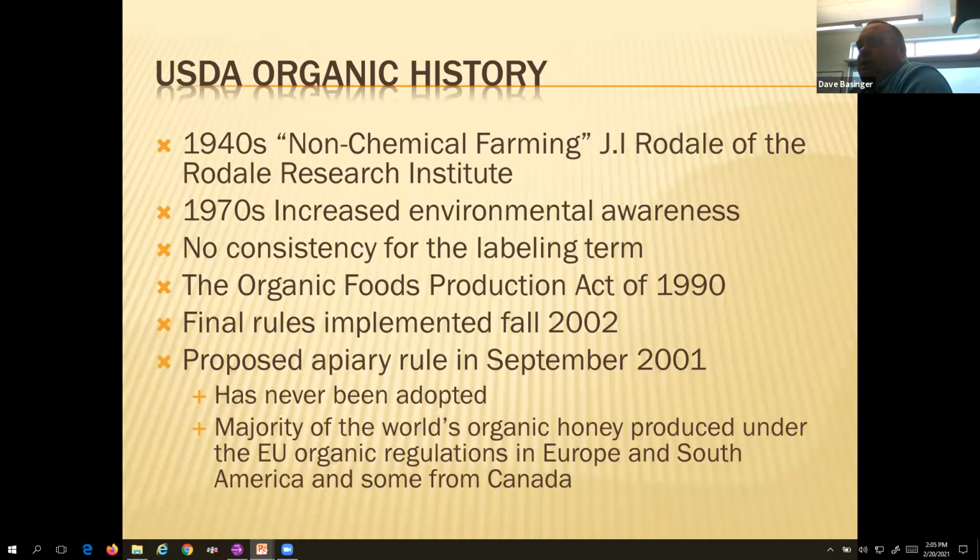The majority of the world's organic honey is produced under the EU organic regulations. Similar to the US, there are operations throughout the world that are certified to US standards, where a certifying agency goes over to their countries and certifies their operation to the USDA organic standards. That's what's happened with the EU, and a lot in South America, especially Argentina and Brazil. Through a cooperative agreement, USDA has an agreement with the EU and with Canada that basically the organic products are equal. So we can label products that come in from the EU to USDA standards, just like USDA products going to Europe can be labeled as European organic.